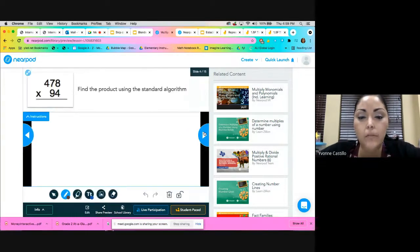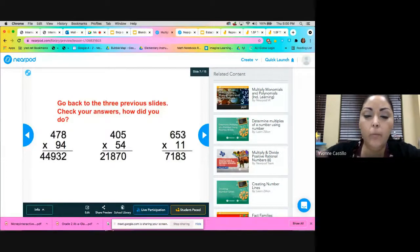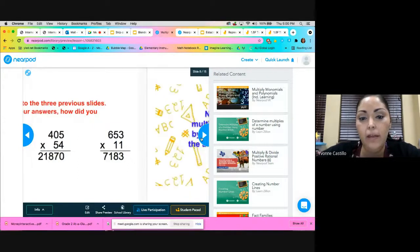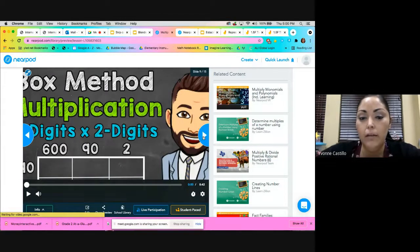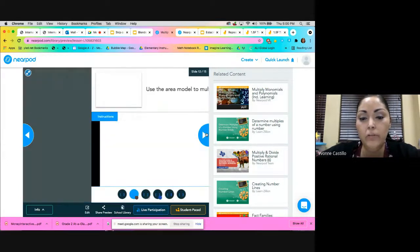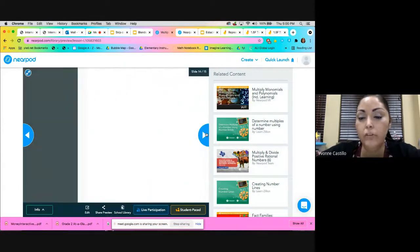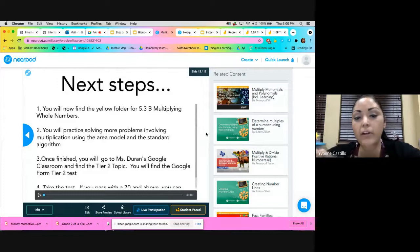But what I like about this is we're having them first start with the standard algorithm because they need to do that. They need to learn that. They just find the products of those, something very simple. Then they're going to go back and check their work. Did you get them correct? Then after that, they practice using the area model. So it's kind of a continuation of the one you just saw so that they can practice that. And then at the end, they'll have a portion where they'll decide what was the best one for you to use. Then they're going to find their folder, and then they're going to use the best method that's going to work for them.